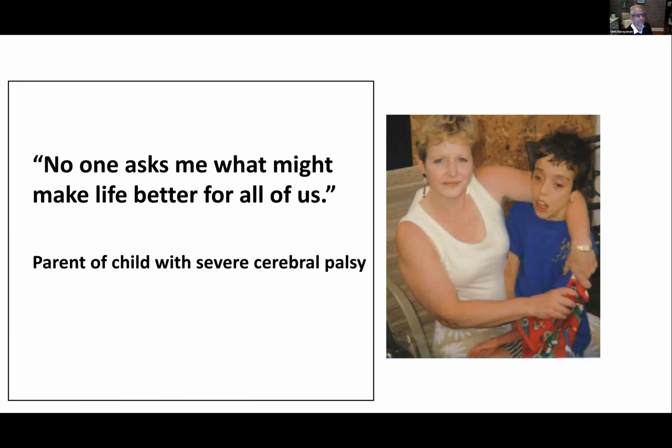And approaching almost 20 years ago, this particular quote from one of my patient's mothers really struck a chord. She said, "No one asks me what might make life better for all of us." So when we're thinking about the goals of our interventions, we also have to think about everybody around the child or the person with cerebral palsy, because they're part of an important unit.